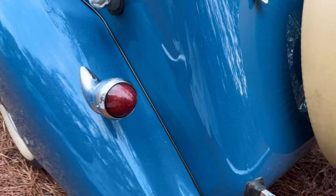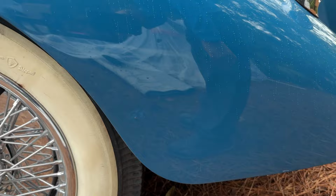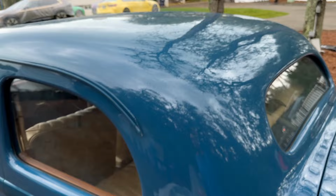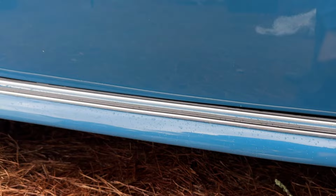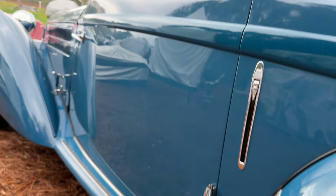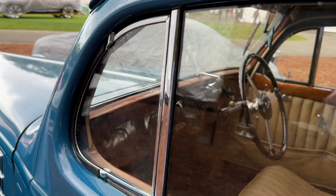Moving on to the rear fender. This is just a pine straw. There is a chip there. Small dent. There, make sure it zooms in. Chip there as well. The door on the left side does not show any dents or major blemishes. This is a chip. And glass on this side and rear is in good shape. We do have a crack on the quarter glass of the left side.